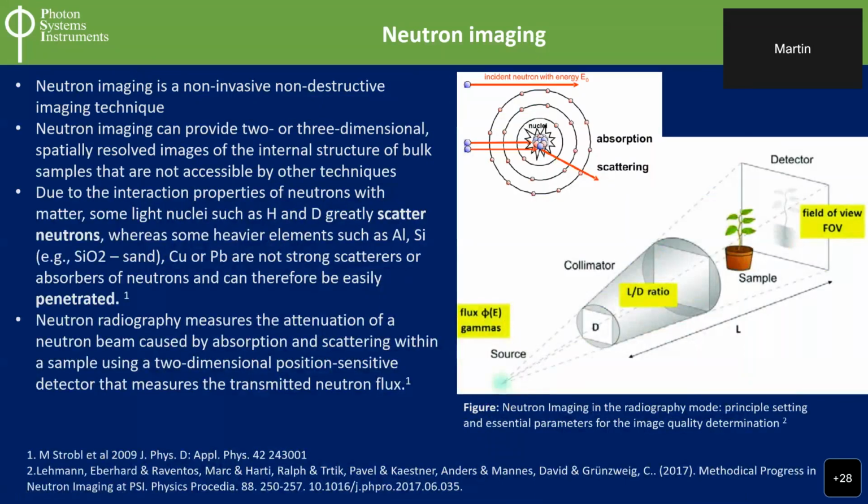And this is one example of neutron imaging. Once again, neutrons are non-destructive. What we have at the moment is a camera which is able to detect individual neutrons. So we need very low radiation, low intensity, and using that, we will not damage the plant. So this is why I'm saying it's non-destructive imaging. And we can then do the scan, so we can see inside the object.